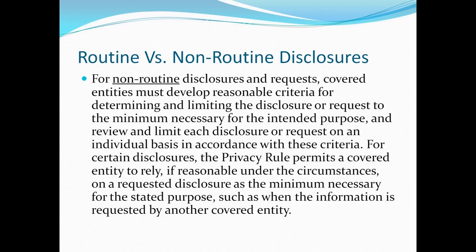I find more HIPAA violations, and this is very interesting, I find more HIPAA violations actually occur for patients that are deceased because siblings and brothers and sisters are arguing over different things and property and such. So you'd be surprised how many HIPAA violations actually occur after the patient's no longer here.